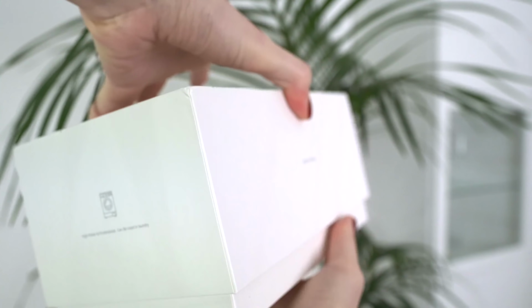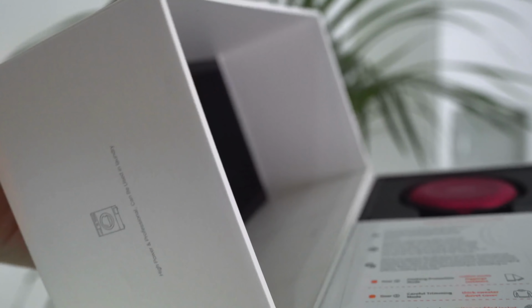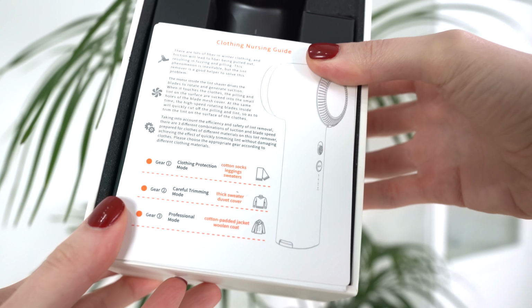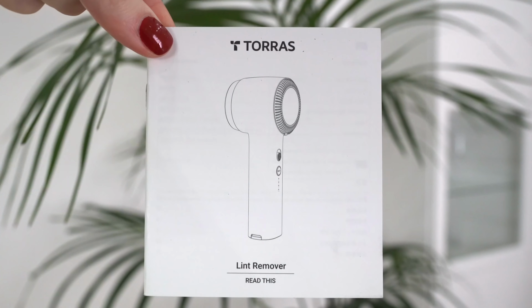One of the things I do to keep my clothes looking nice and fresh is remove lint from them. I've recently discovered the lint remover from the Spanish brand Torras, and I'm in love.